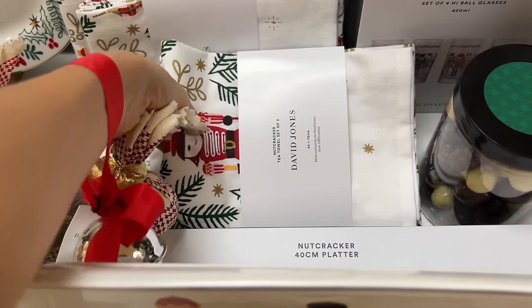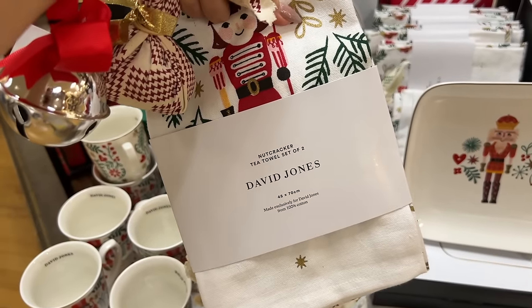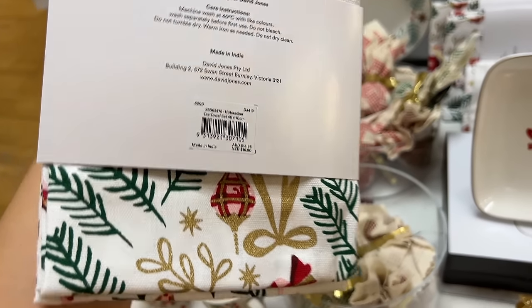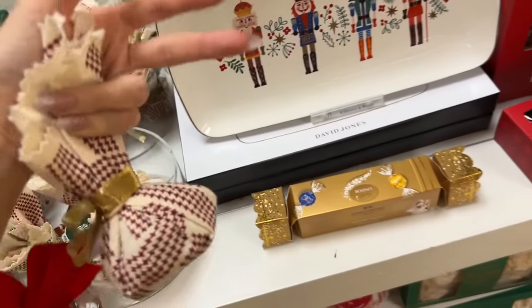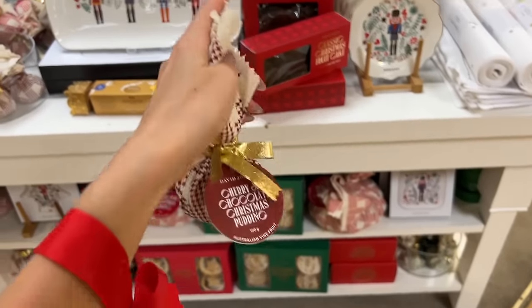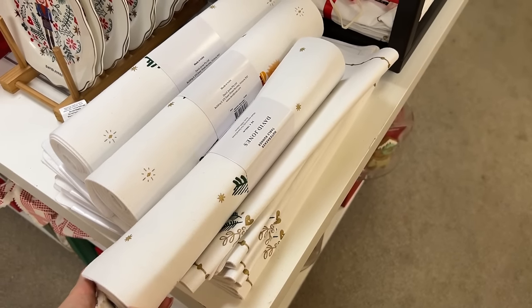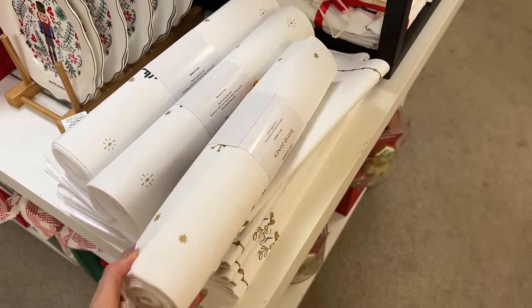They have a tea towel set here. You guys know I am on the hunt for the perfect tea towel for me. I've not found it yet. These are a twin pack for $15. I think what I'm looking for is probably just not super common, because I want a terry toweling one, not whatever that material is. Is that a table runner? That's got to be. It's a nutcracker table runner. I love it. That's so cool. $35.